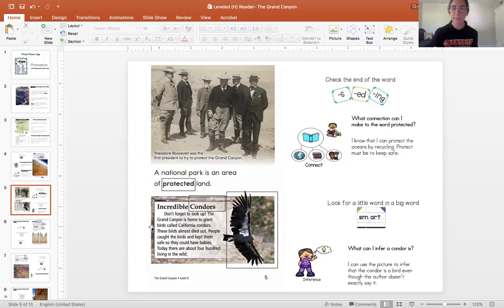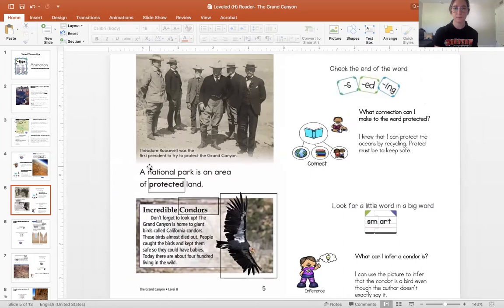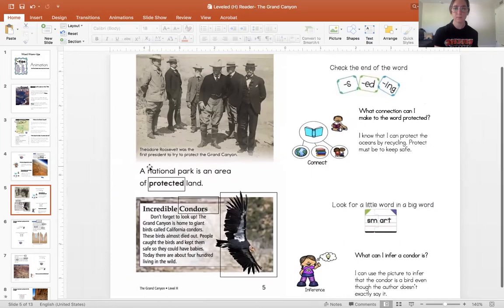I'm going to give you some time on your own to read this page. Remember, it's important to read the caption below your first picture and your paragraph about incredible condors. Awesome. Let's keep going.